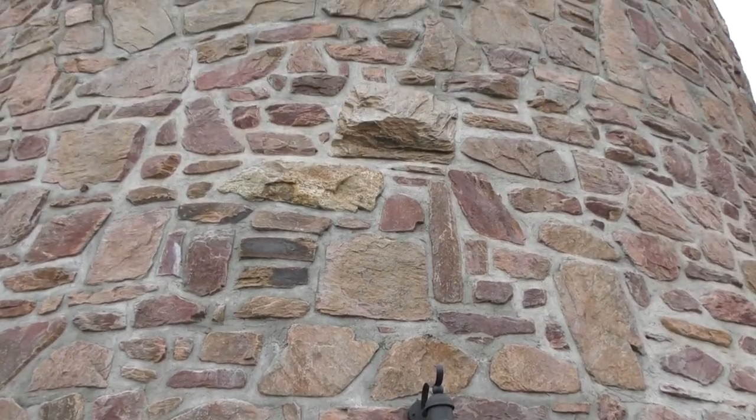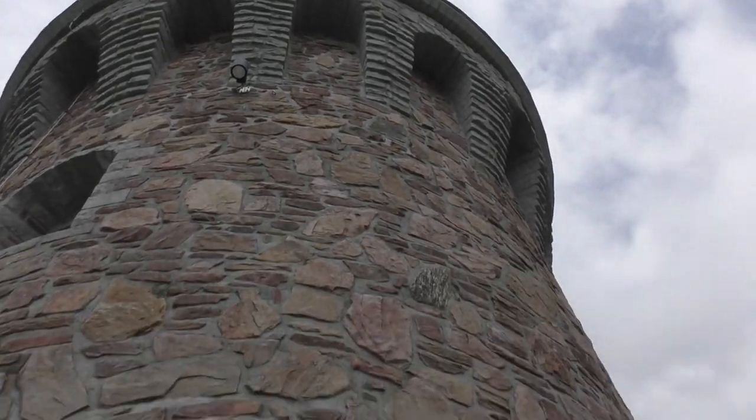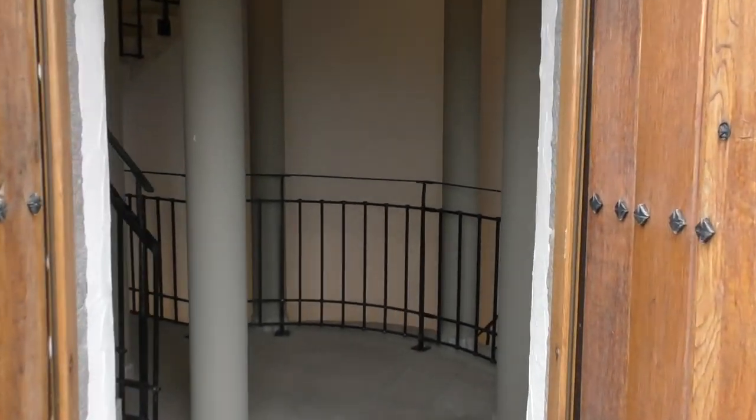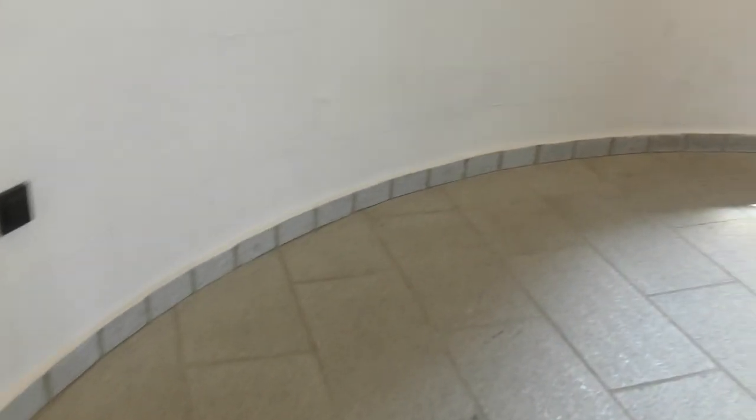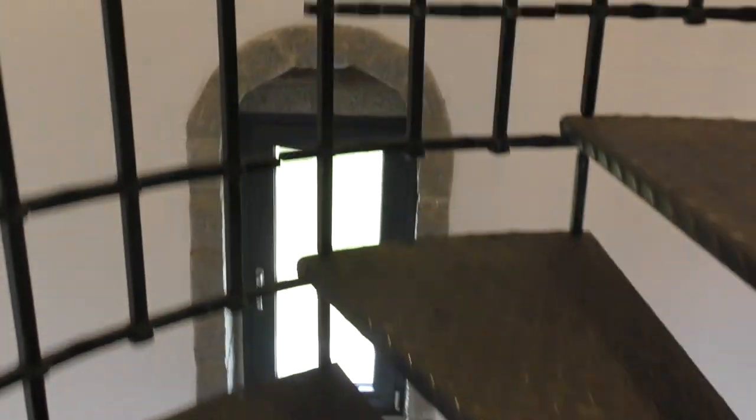So not much more to go now. You can see the top of it there, and that's where we're gonna go. Back through the door and up the steps again. At this point here, the actual stairs change to black wrought iron metal. And that's the final part. These steps are a little bit narrower, but still enough room for people to pass on.